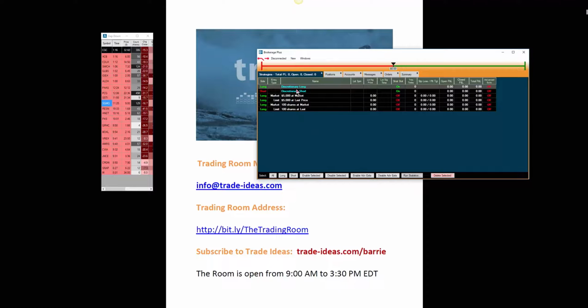So if you were in trades, you would see all the trades here, and there would be a way to manage them with stops and, you know, getting out half and flattening all your positions and the whole bit. All right, that is basically what Brokerage Plus looks like. You need an Interactive Brokers account right now.